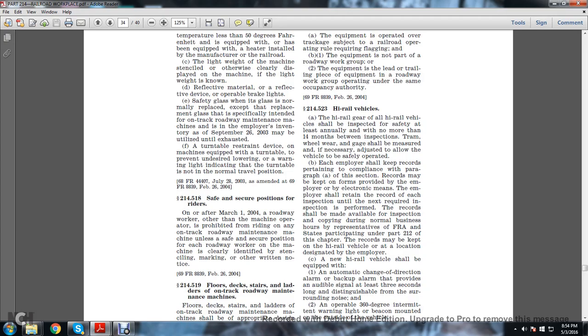214.518, safe and secure position for riders. On and after March 1st, 2014, a roadway worker other than the machine operator is prohibited from riding on any on-track railroad maintenance machine unless a safe and secure position for each roadway worker on the machine is clearly identified by stencil marking or other written notice.